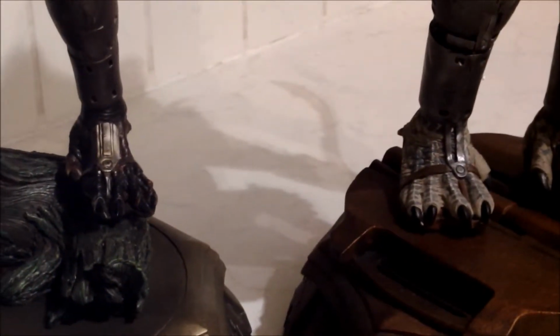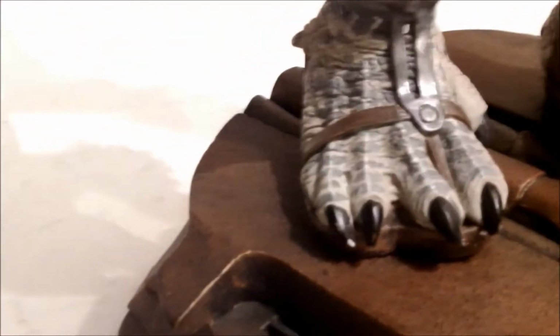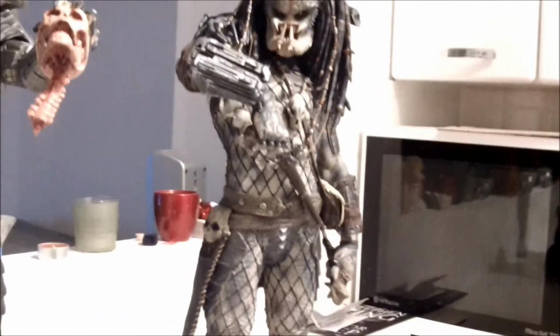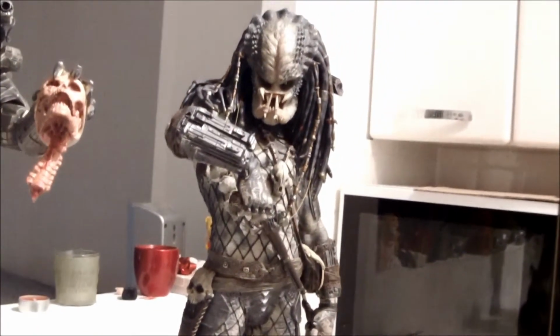Take a look at this, folks. Do you see that? Can you see that? It's like normal size, and bang, and this is pretty strange. When I unpacked it, is it the right word? The first thing that catches your eye are the damn feet. Other than that, it's a very nicely sculpted piece.